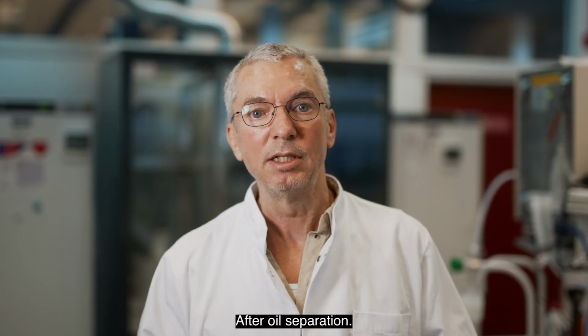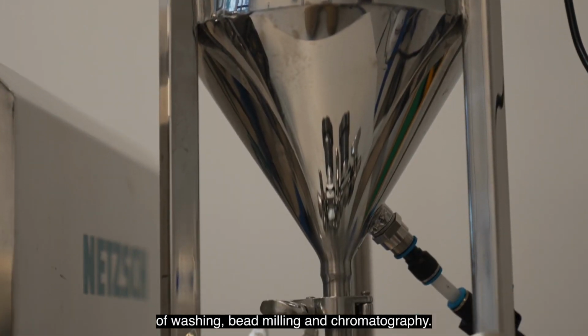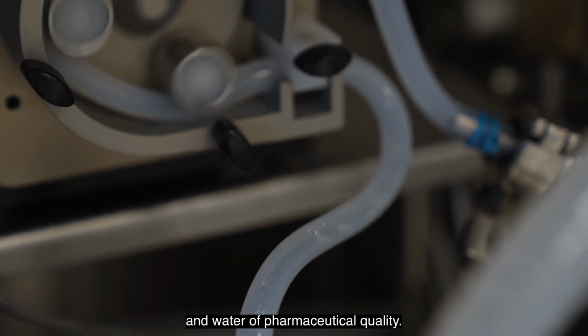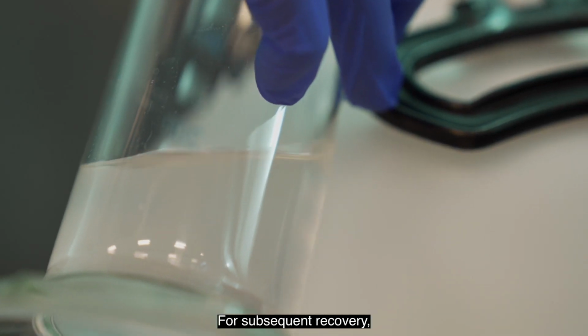After oil separation, our raw polymeric product goes through several downstream processes in terms of washing, bead milling and chromatography. The washing steps require large amounts of pure ethanol and water of pharmaceutical quality. At each stage, we collect the ethanol and water fractions separately for subsequent recovery.